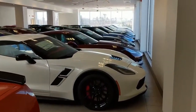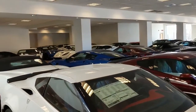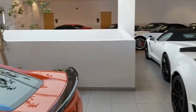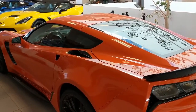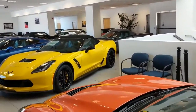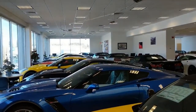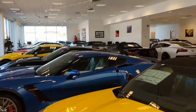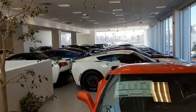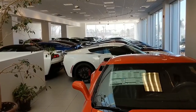Here we are on the second floor of MacMulkin Chevrolet, just showing some of the inventory that they have stacked up here. There's three white cars in a row, a couple convertibles. Here's a Sebring orange car. It may look like a solid color, but this actually has a lot of metallic in it. And then there's a whole bunch more cars down the other end. There's another Sebring orange back there. There's a third floor that has even more cars than what we see here. There's a bunch over there. They're hovering right around 400 cars in inventory for the Corvette models.